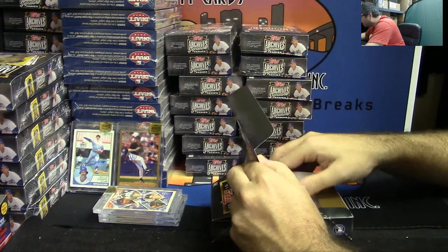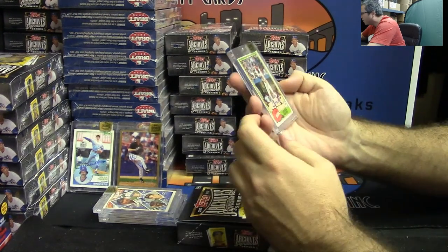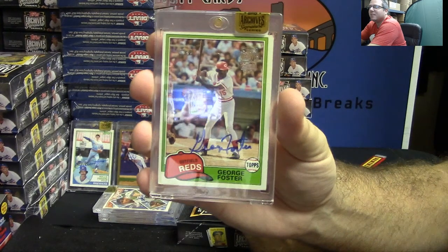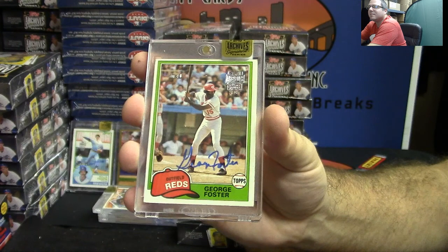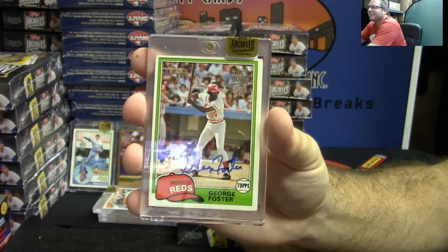Very nice. Looks like 1981 Topps. Numbered 1 of 40, George Foster for the Reds. Nice. I love this product.